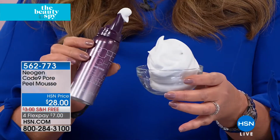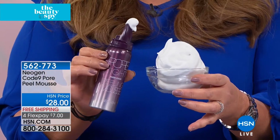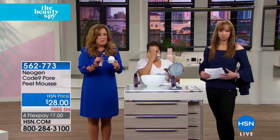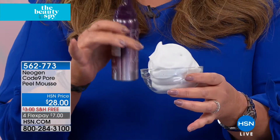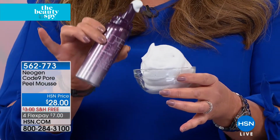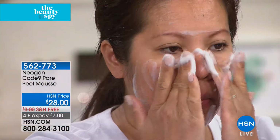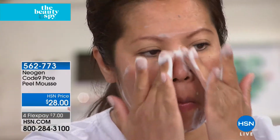So you know what, Shannon, you're so right. So we all look to South Korea. They are really the leaders around the world globally as far as skincare right now. Right now, we're talking about something called Pore Tight Mousse by Neogen. This is a product that will instantly, upon the very first application, help to remove all the makeup, the dirt, and the debris that is making your pores look larger.